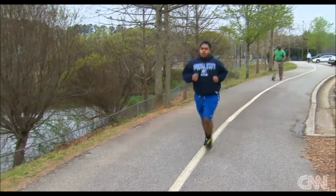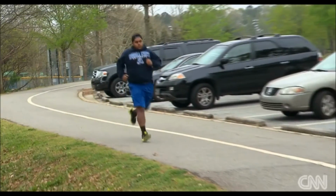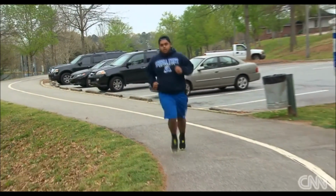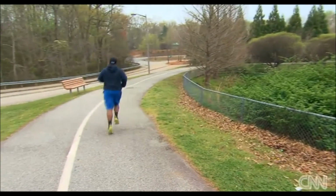If I'm doing weightlifting, then I don't really need it. Mostly it's cardio. When I do cardio or play sports or anything like that, that definitely triggers it. As well as if I get sick, if I get a cold. Albert has what doctors refer to as exercise-induced asthma or exercise-induced bronchoconstriction.